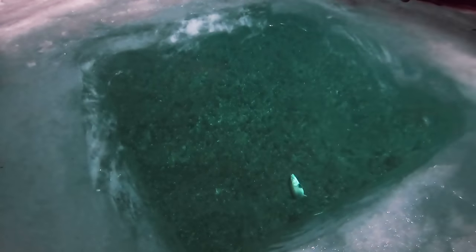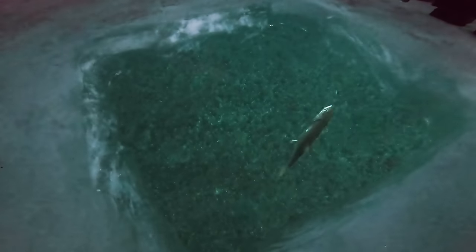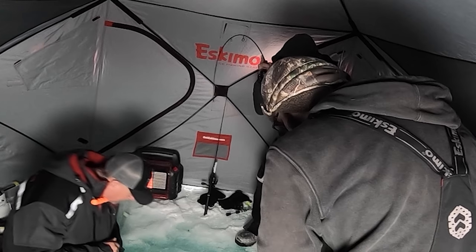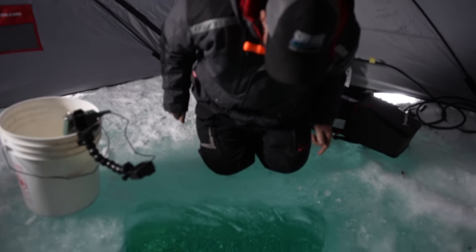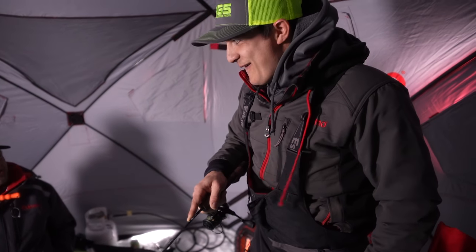Oh, nice job, Pat! Woo! Look at that! That is so cool! That is absolutely epic! We had two big lake trout come in at one time. We've been in here for about probably a half hour, and we just switched to Scott's bait, and I just put a shiver minnow down, and two of them came just flying in. Look at him, like a little kid in the candy store.